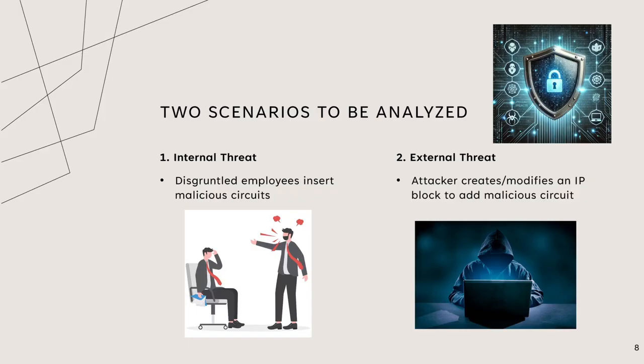And one thing to note here, an assumption for the internal threat, is that it's assumed only a few portions of the design team are acting maliciously. We also assume that the individuals who actually do the final verification and validation are not compromised and aren't working with the original malicious employees.